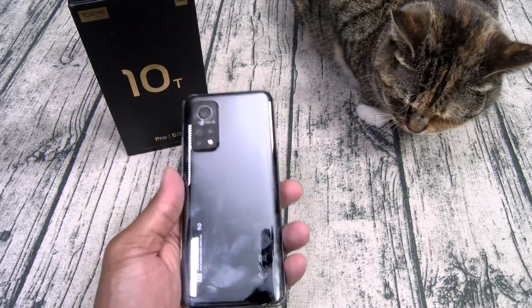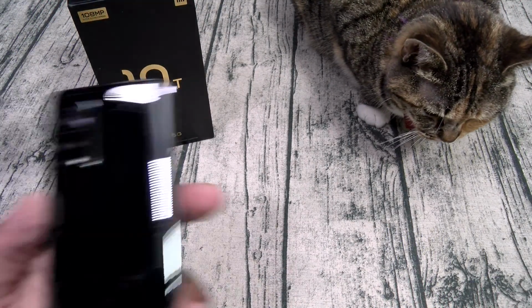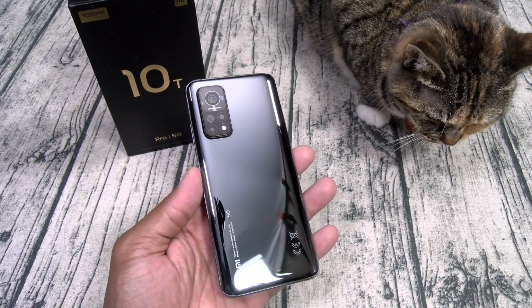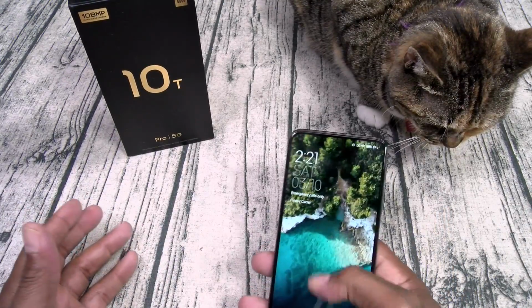So the build quality in this is A1. Only one thing though, no IP rating. So if you're getting ready to go deep sea diving, 300 leagues under the sea, don't bring this phone with you. Next, a couple of different ways you can open up the device.